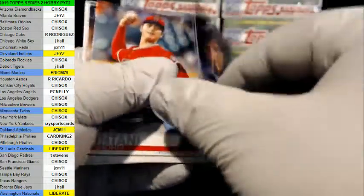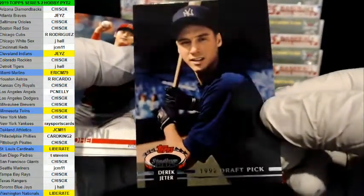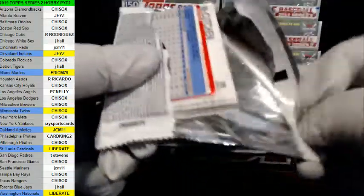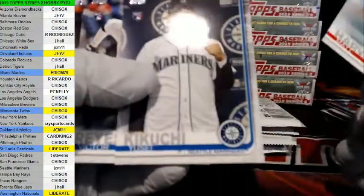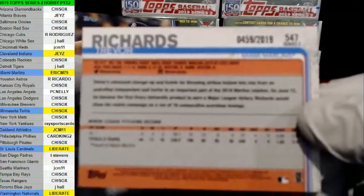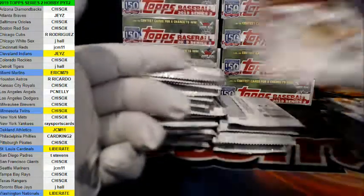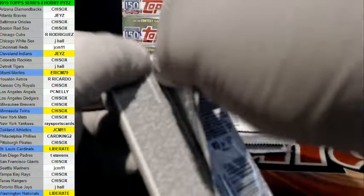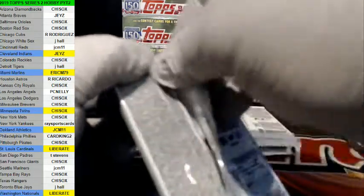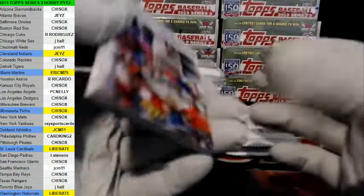Ooh, iconic card, Derek Jeter. That's nice. Remember how huge this card was? That was a huge card back in the day. Still, it probably is a huge card. Kikuchi! Trevor Richards for the Marlins. 459 of 2019. Aramis Garcia. Yeah, the SP was the one to get. Absolutely. Yep.